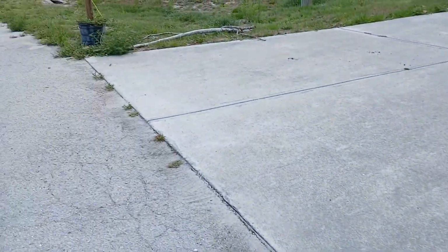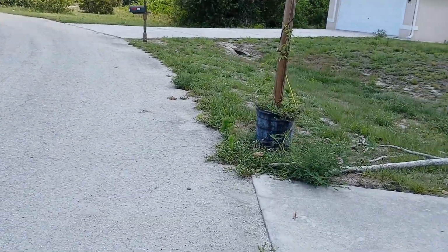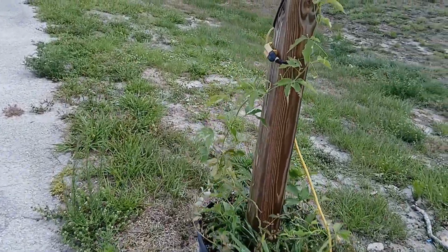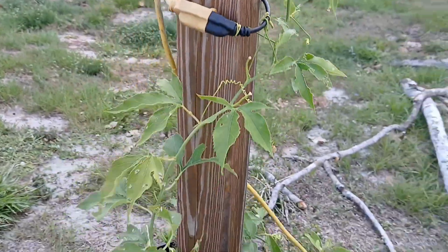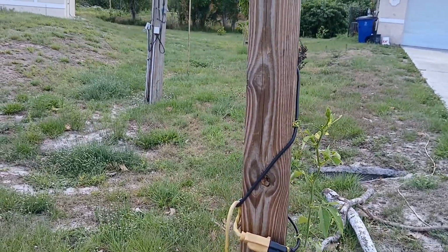We have another one on the other side of the driveway. This one is looking okay. The caterpillars aren't really over on this one, but it's not really growing too fast. Looks a little bit sad itself, but it's doing okay.